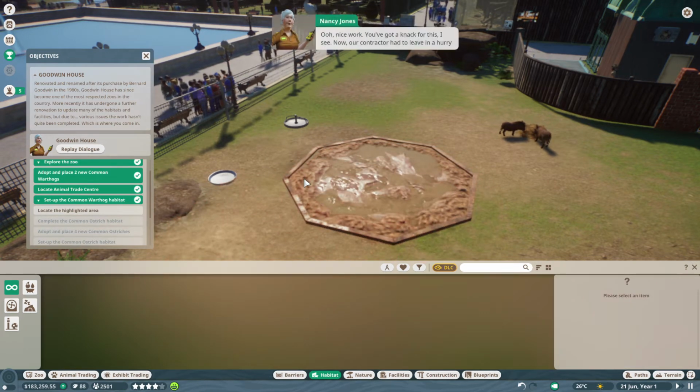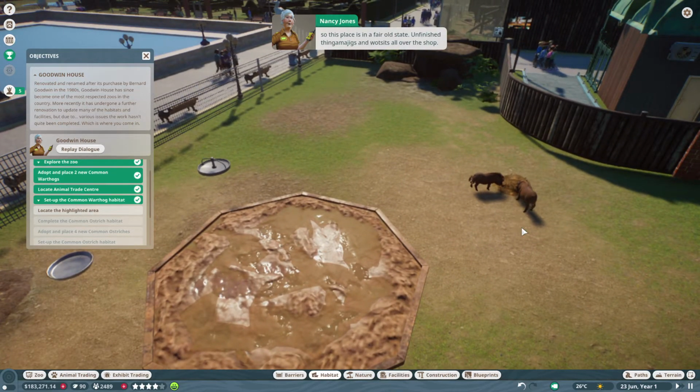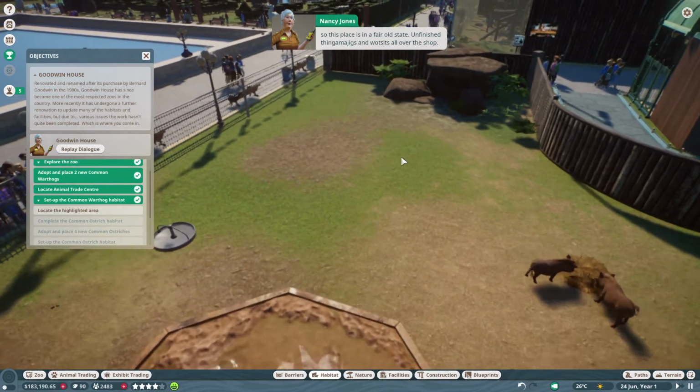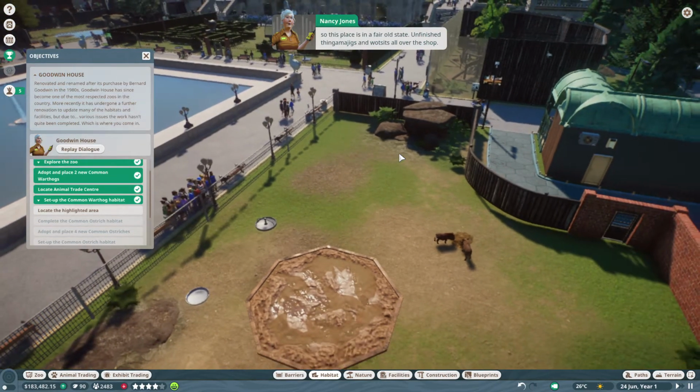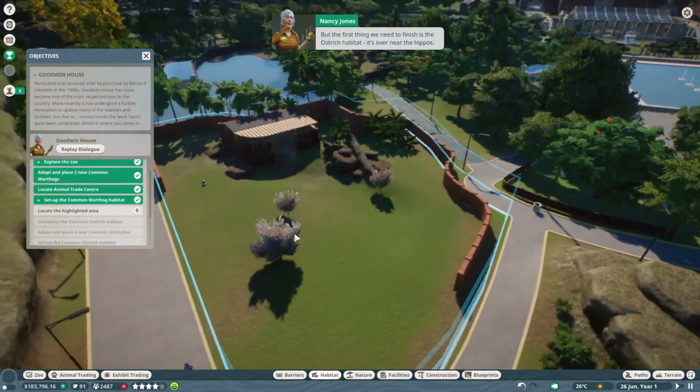Oh, nice work. You've got a knack for this, I see. Now, our contractor had to leave in a hurry, so this place is in a pharaoh state. Unfinished thingamajigs and whatsits all over the shop. But the first thing we need to finish is the ostrich habitat. It's over near the hippos.